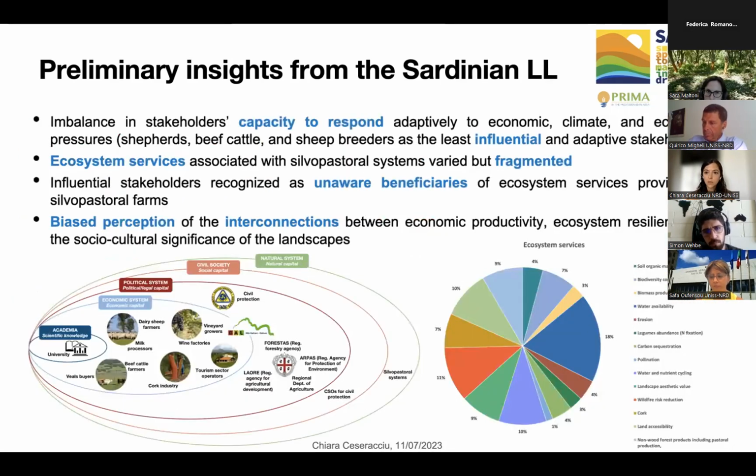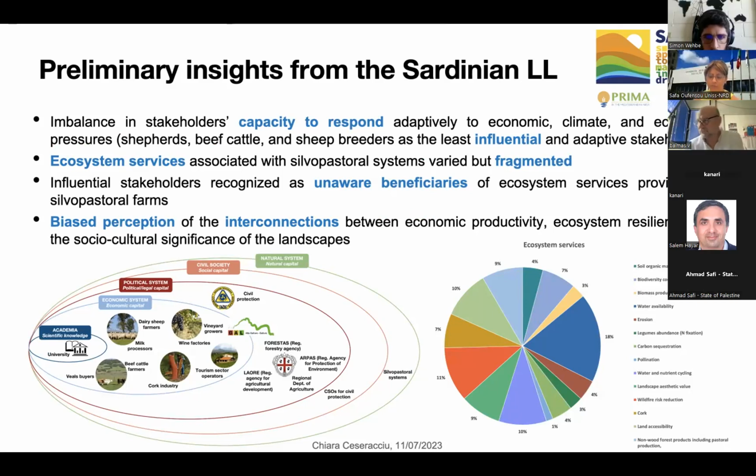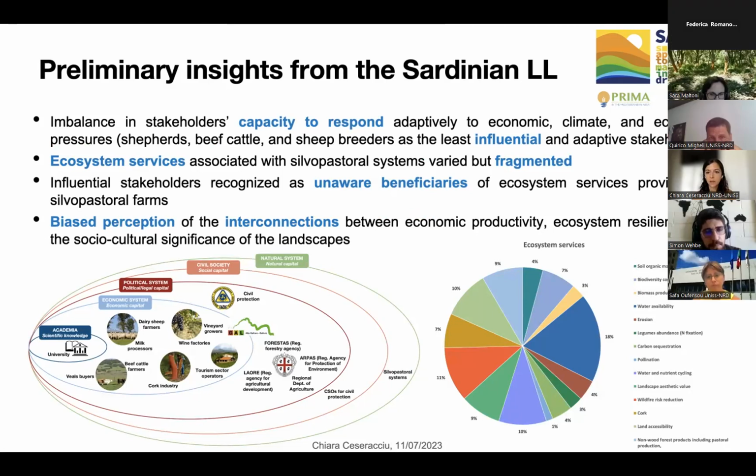So the interviews that were carried out with local stakeholders in the previous months highlighted that there's an imbalance between the capacity of stakeholders to respond in an adaptive way to different pressures. And in particular, on the one hand, vineyard growers and dairy factory owners were identified as the most influential stakeholders, while shepherds, beef cattle farmers, and sheep breeders as the least influential and adaptive.